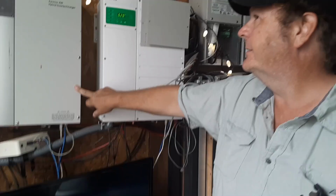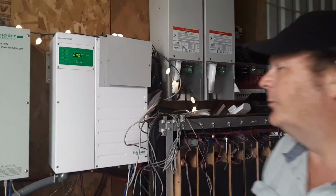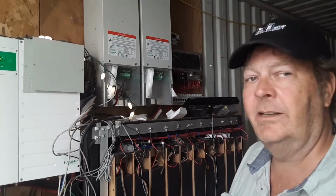Well, it's what you got to do sometimes. I got this one first, and then I thought, well, maybe I'll get another one, and I can run my welder on them. I don't doubt that. It'll handle just about any load that we want to throw on there, air conditioner or anything.